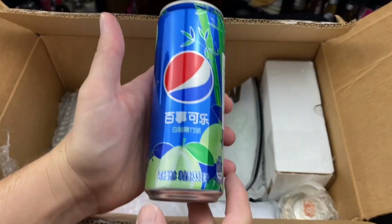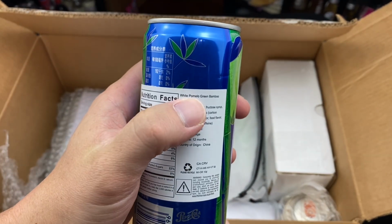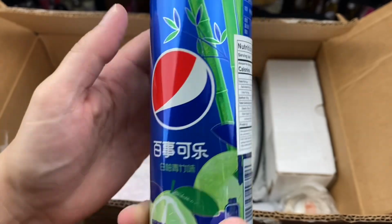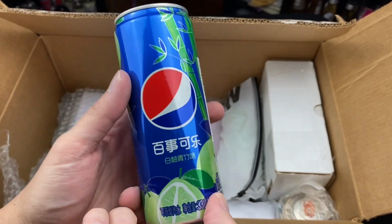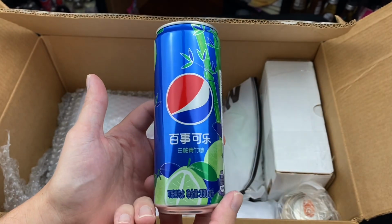All right, next up we have a Chinese Pepsi flavor, and this is white pomelo green bamboo flavored Pepsi. He might have tried this already, but I figured I'd just throw him a can anyways. I thought this was pretty decent.